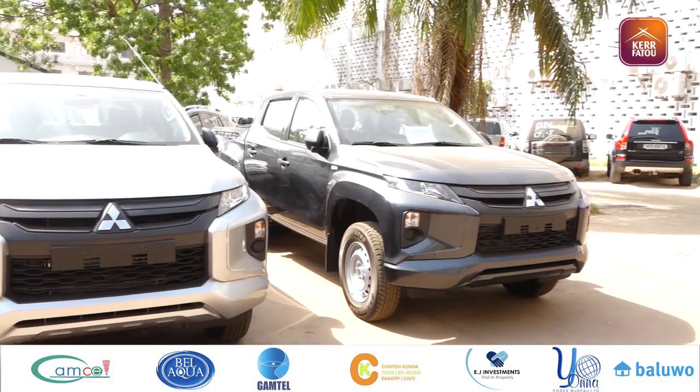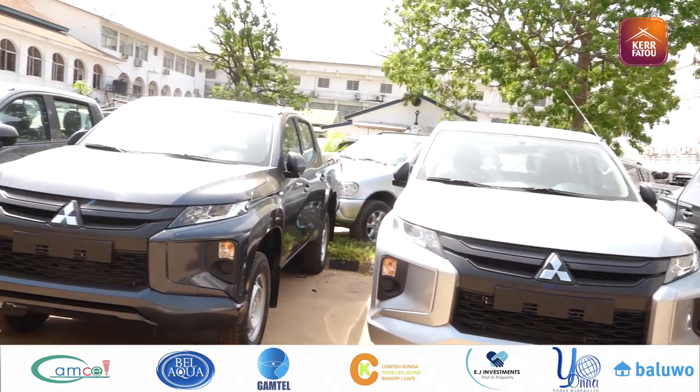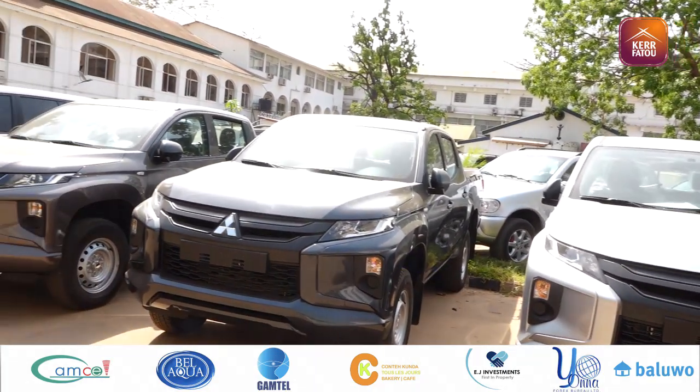Thank you very much and good afternoon to you all. We are here today to witness the handing over of 4 pickups and 1 Prado to the regional offices of the ministry under the Land Commission.